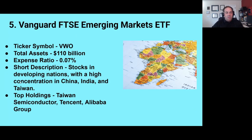So number 5 is the Vanguard FTSE Emerging Markets ETF. Ticker symbol is VWO, one of the more popular Vanguard International ETFs with $110 billion of assets under management. Also one of the cheapest with a 0.07% expense ratio. This focuses in stocks in developing nations.